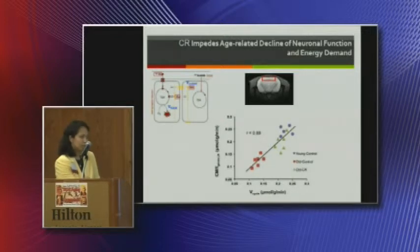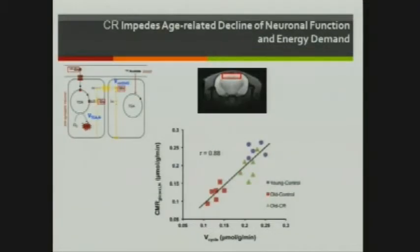Very similar to the human study we just saw before, their neural activity goes down with age. This is the young group, the purple dot, and the red one shows the old control ad libitum group. You can see, very similar to humans, this is neuronal, not glial. We didn't measure the glial activity. So neuronal metabolism goes down dramatically with age, and their neuron transmission also goes down with age. But with caloric restriction, those young, healthy guys, you can see their results are very similar to the young ones, which means outwardly, their body weight and glucose are very similar to young guys. Also inside, their brain function is very comparable to the young ones. So overall, their health is just like the young guys.